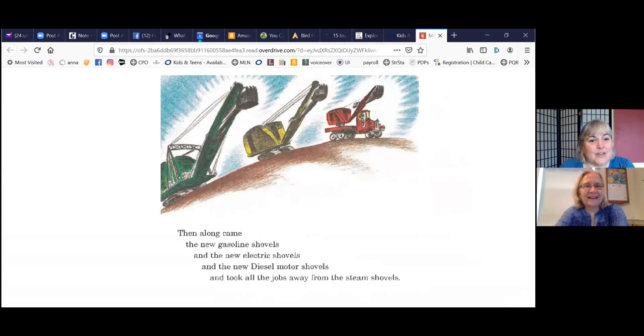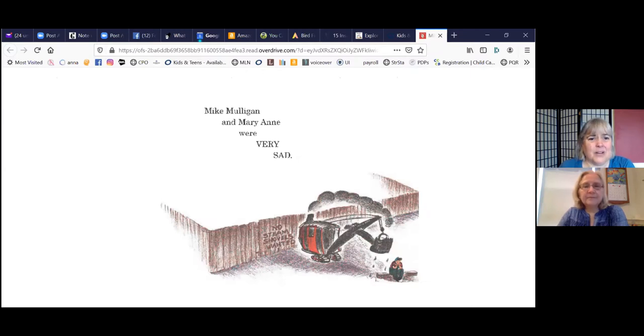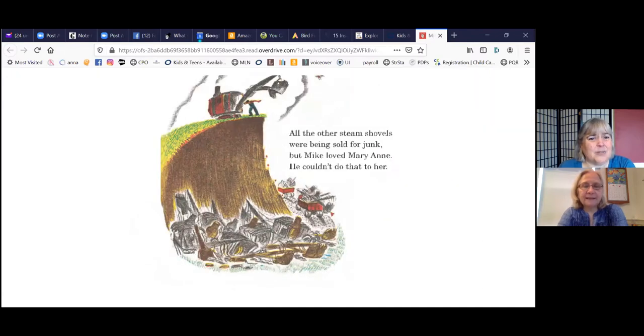Then along came the new gasoline shovels and the new electric shovels and the new diesel motors. These are motor shovels and took all the jobs away from the steam shovels. Mike Mulligan and Mary Ann were very sad. All the other steam shovels were being sold for junk, but Mike loved Mary Ann. He couldn't do that to her.